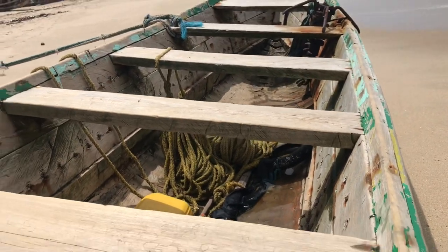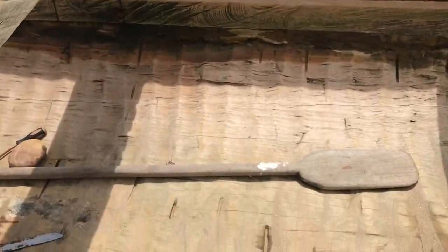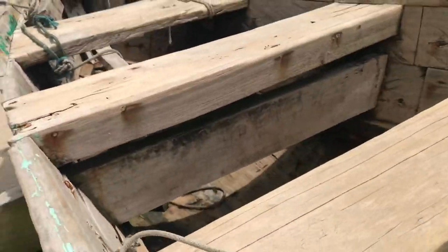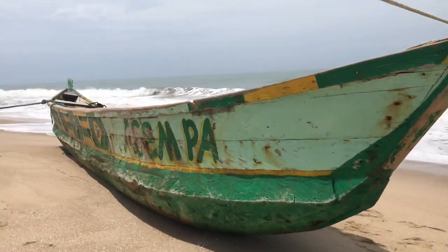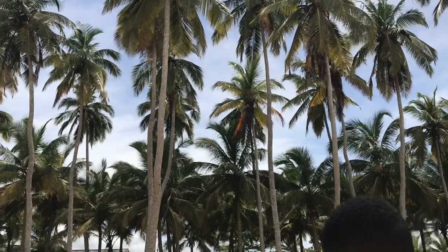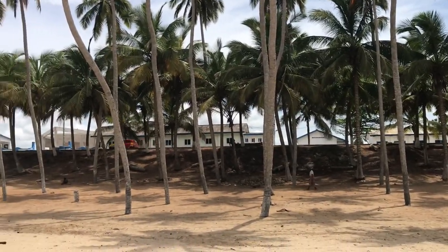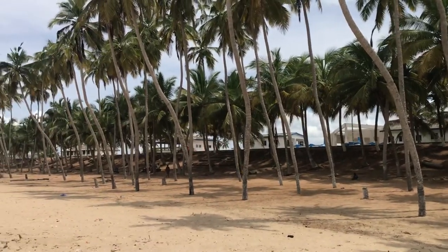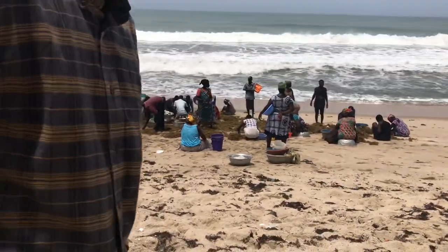This is what the inside looks like. Have you seen this one? They use it like this. This is what they use to paddle the boat. Come, Emmanuel, please. People are fishing here.